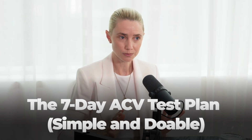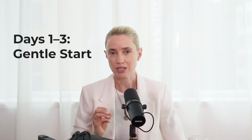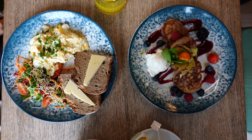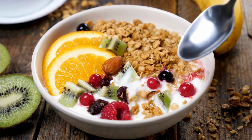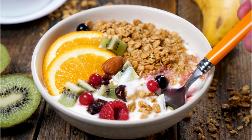Simple and doable. This is what I did, and it's designed to fit into real life, especially for mums. Days 1 to 3, the gentle start. Take 1 teaspoon of ACV in 300 to 400 mils of water before lunch or with lunch, you pick. Then eat protein-first meals: eggs, chicken, fish, Greek yogurt. Don't start the day with a sugary breakfast. Please make it protein and rich in good fats.